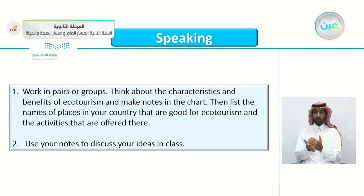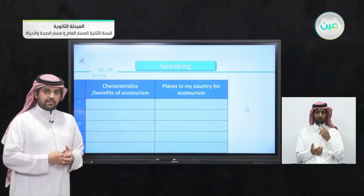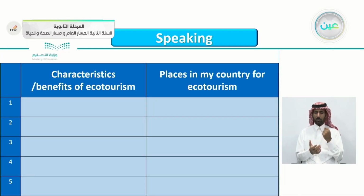Then list the names of places in your country that are good for ecotourism and the activities that are offered there. The second part: use your notes to discuss your ideas. So this is the chart here. You can see the benefits or the characteristics of ecotourism and the places in my country for ecotourism. So what are the features, the benefits, the characteristics of ecotourism? You don't have to mention all the 5. Just give me 3 or 4, that's enough.